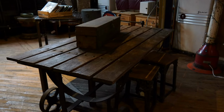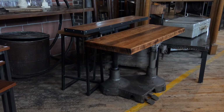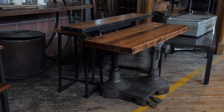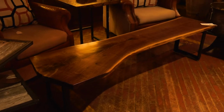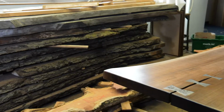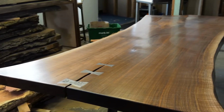We take the beams out of a corn crib or out of a barn and we turn them into amazing pieces of furniture, sometimes with wooden legs, sometimes with metal legs. Right now we're building a lot of tables out of live edge walnut slabs. We have seven conference tables that we have built and designed that are over 4 feet wide and 16 feet long.